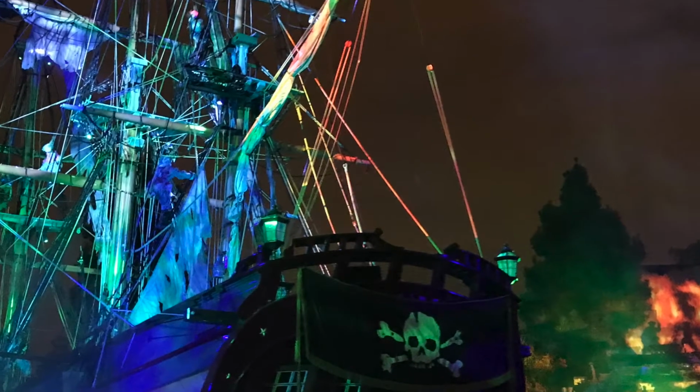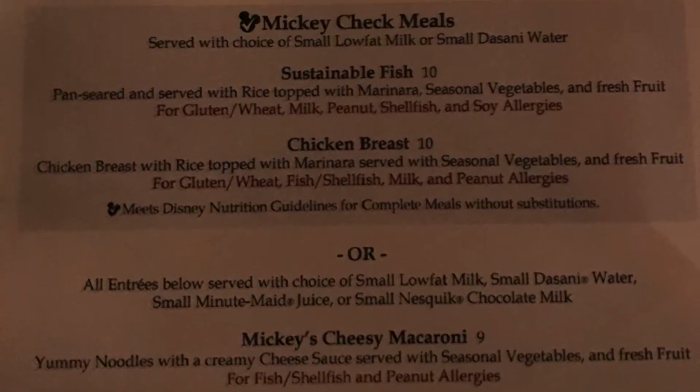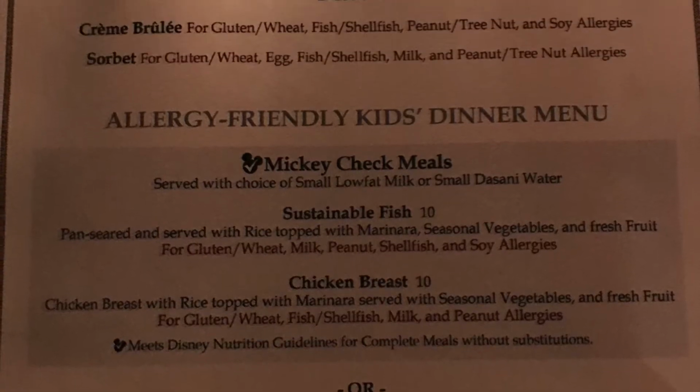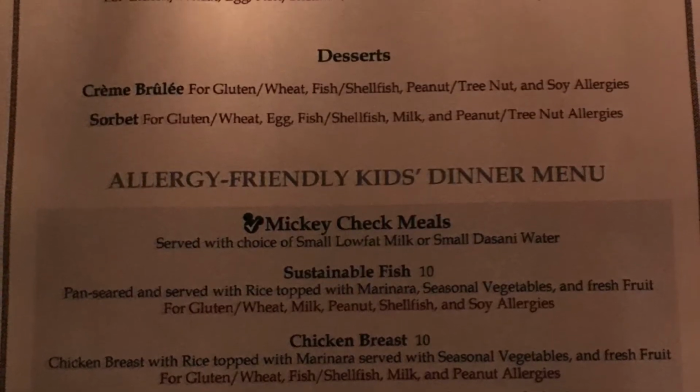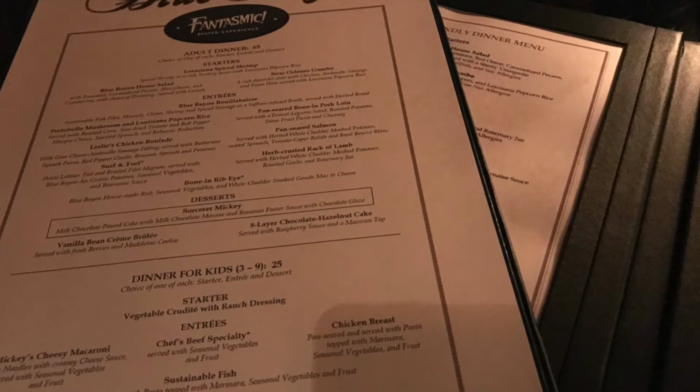for Fantasmic. If you're a guest with special dietary needs, you won't have to worry about finding a variety of options for both lunch and dinner. When you're seated, you'll be given an allergy-friendly menu, but you can always speak to a chef about options. And this is especially important if you have multiple dietary needs.